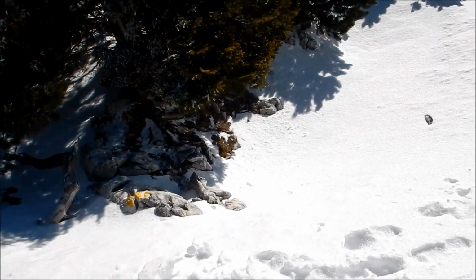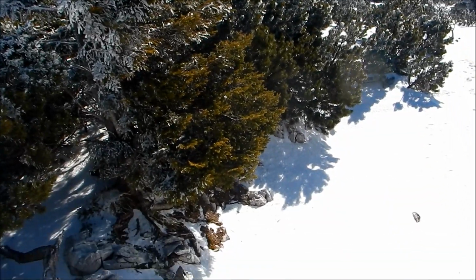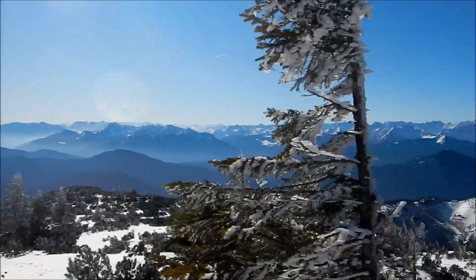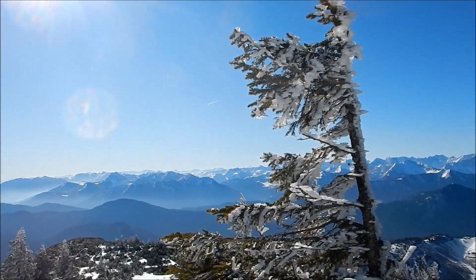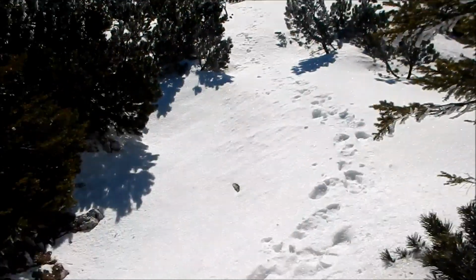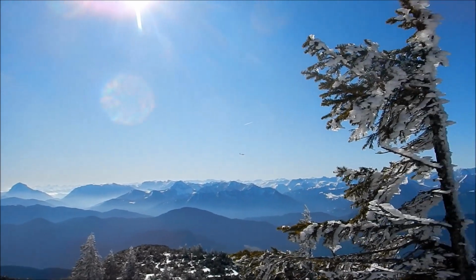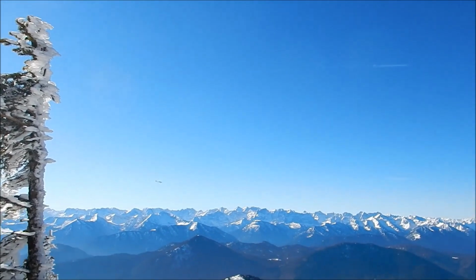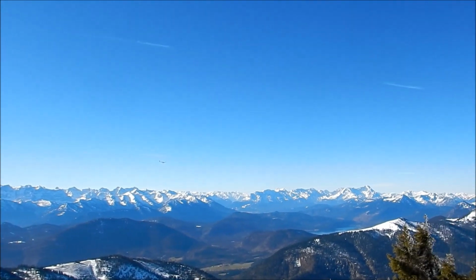Oh, a nice little spot. Sheltered little spot for a bivvy right here. Maybe I'll go up here next time. We will see. Right now, let's walk. Yay, a little tiny paraglider, I think. Oh, what a great day for flying, guys. Woohoo! Enjoy!